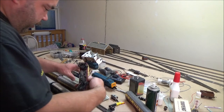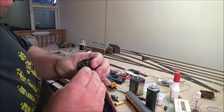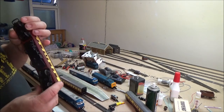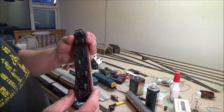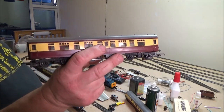Right, let's have a look. What have I got next? See, this one's done it as well. That one's closed in. That moves really easy though. So it might pay me just to squirt some super glue in there and see if I can hold it in place. But yeah, I've got two ordinary coaches.